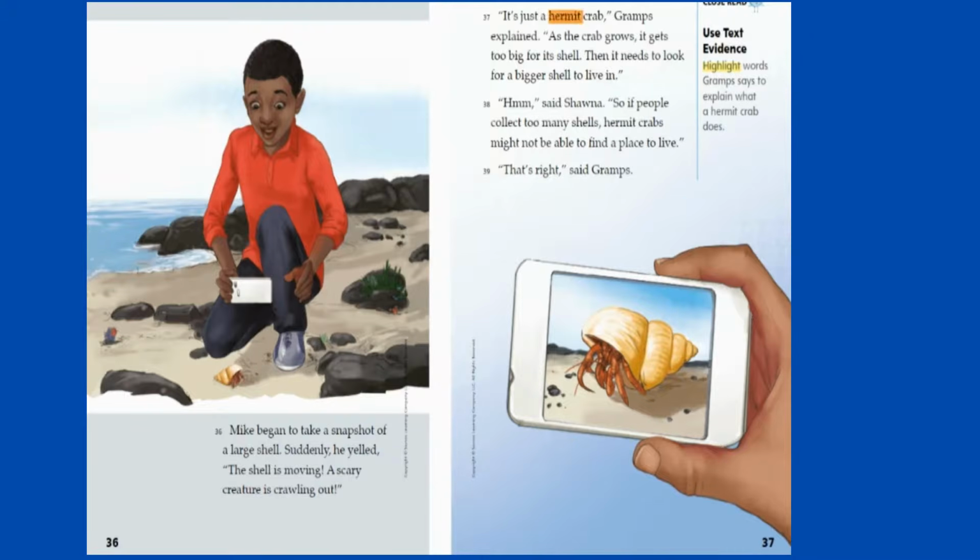"It's just a hermit crab," Gramps explained. "As the crab grows, it gets too big for its shell. Then it needs to look for a bigger shell to live in." Shauna said, "So if people collect too many shells, hermit crabs might not be able to find a place to live." "That's right," said Gramps.